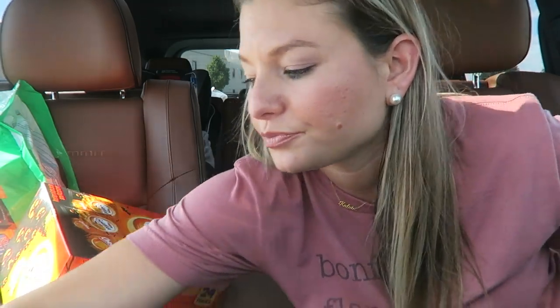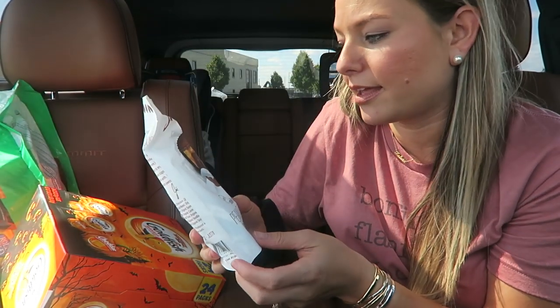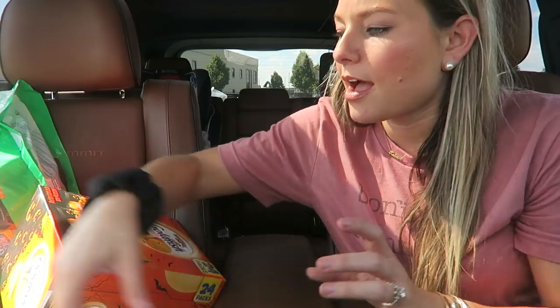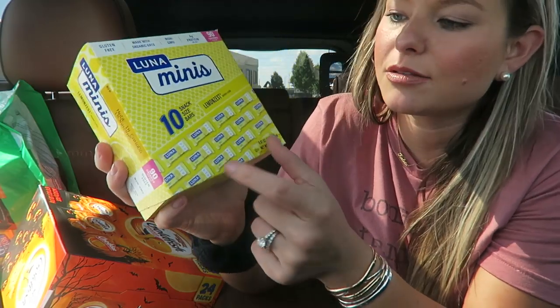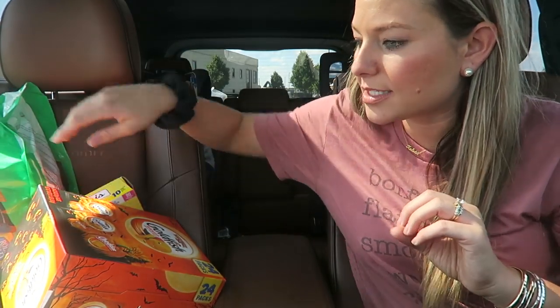And then I also have never tried these peanut butter cups by Justin's. So I got these, just a little bag of mini ones to see, maybe after dinner or something. Sometimes I just want something sweet. And then I did tell you guys about these, the lemon Luna bars in the mini size. So they're smaller ones. I like these for Cal because he really likes them, and then he can just have small ones.